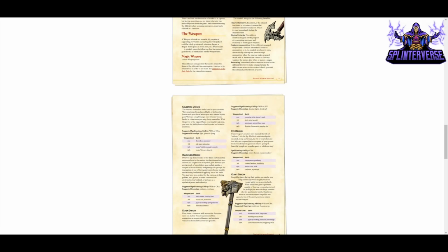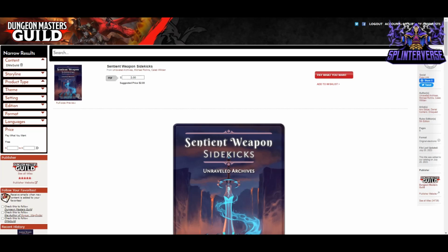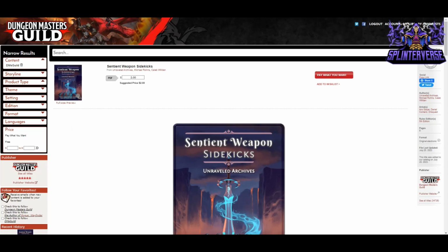So this is just like a sampling, but I wanted you to see it because it's low cost. You can pay $2 or you can just pay $0, with the intention of either paying later if you use it, or if you come back and buy the full one. I'm sure it's okay to get this one for free if you're going to buy the full edition.